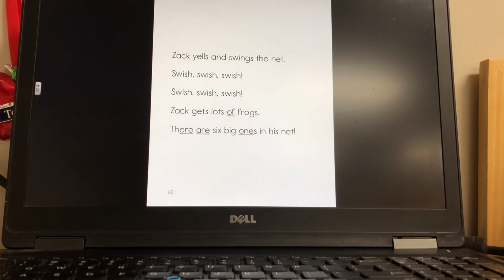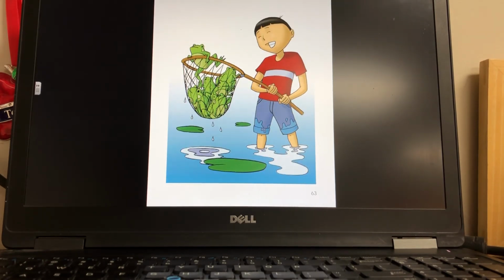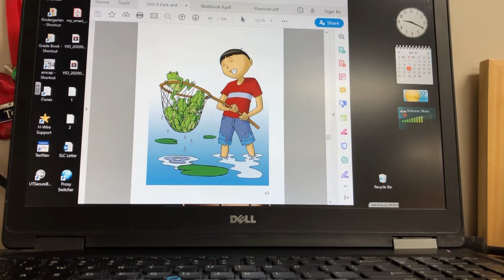Let's look at that picture. Whoa, baby. He's got 6 frogs, and it looks like 2 of them are going to crawl out here in a minute. If 2 of them crawl out, how many would be left? The answer is 4. Yep, he looks happy. He's got 6 frogs. What's he going to do with those frogs? Make frog soup? I don't think so. I'm pretty sure Zack is just going to let the frogs go. I can't imagine what else he would do with frogs.